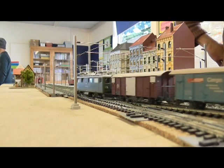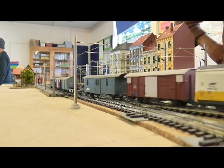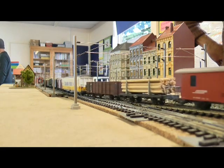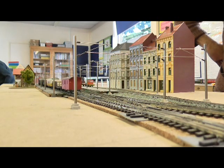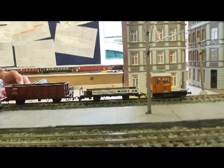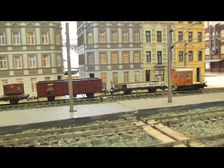The chap was building a Swiss thing. It was his first outing with the modulars that made up the table and layout. So he was testing that HO gauge. Trains running very smoothly. Even that little one there. I was very proud of that.